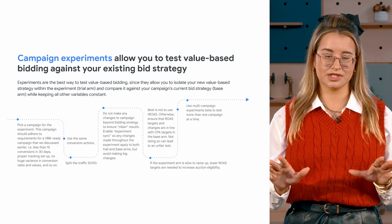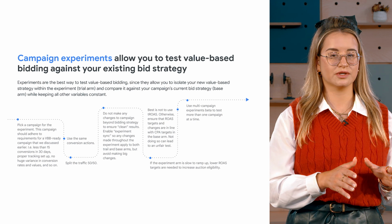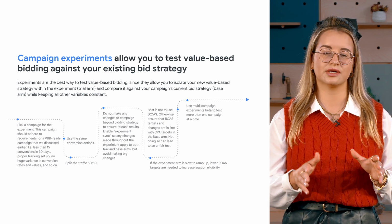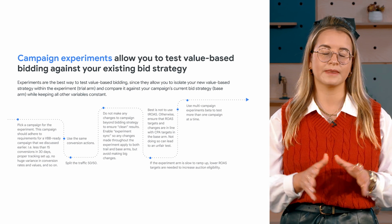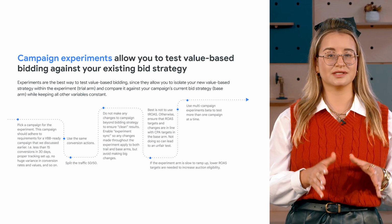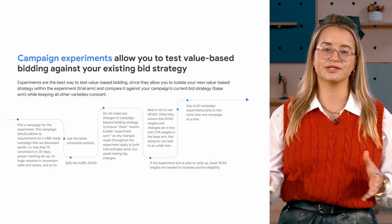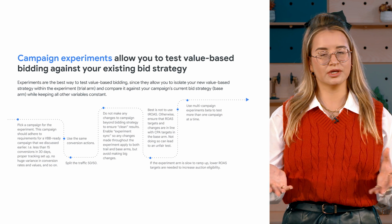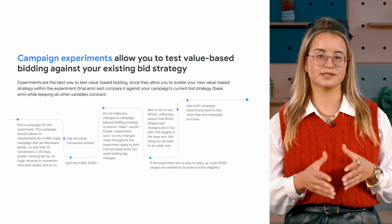Generally, when switching, we recommend not using target ROAS. However, if you do so, ensure that targets and changes are in line with the CPA targets to ensure a fair test. In case the trial arm is slow to ramp up, lower the target ROAS to increase auction eligibility. You can also use the multi-campaign experiments beta if you want to test multiple campaigns at once.